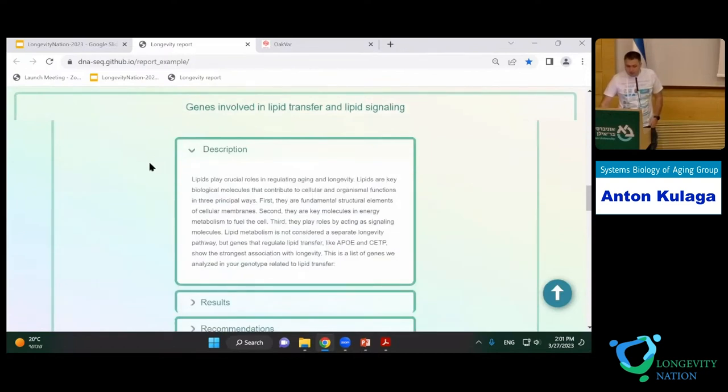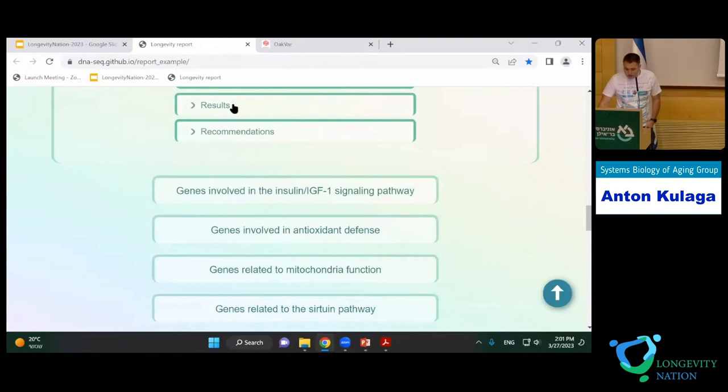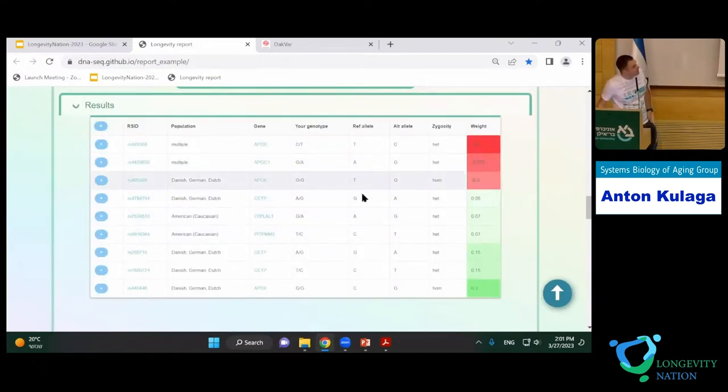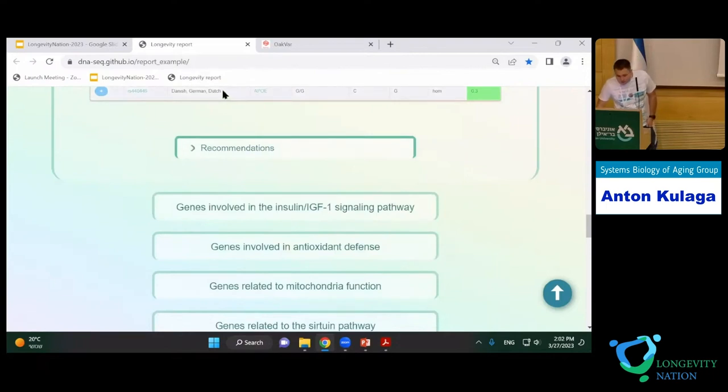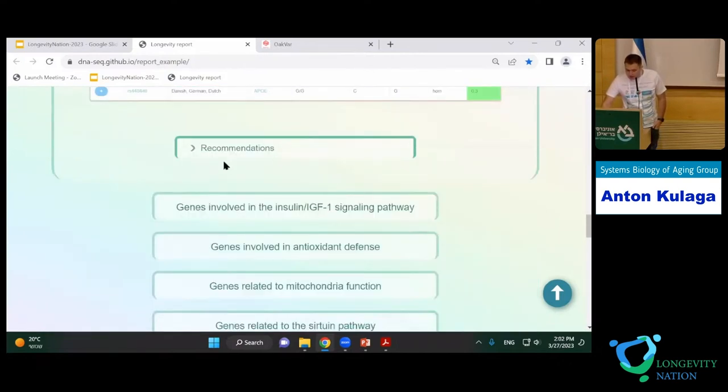For variants, we have categories. For example, for genes involved in lipid transfer and lipid signaling, you can open the results, and in the tables you see by color what is bad and what is good. We start with the most bad. I'm heterozygous, I have ApoE2 and ApoE4. So on ApoE I am pretty bad, with high Alzheimer's risk, but I also have some positive stuff, as you see downstairs. Everything is clickable: you can see populations and your genotype.